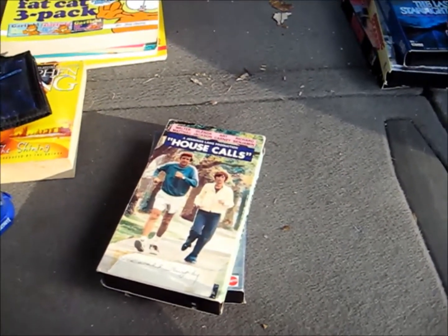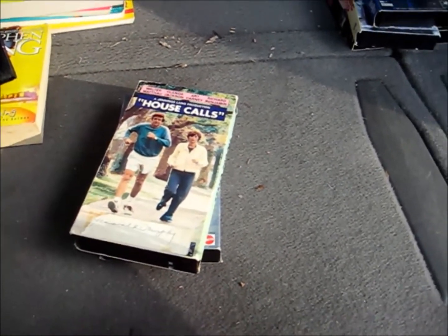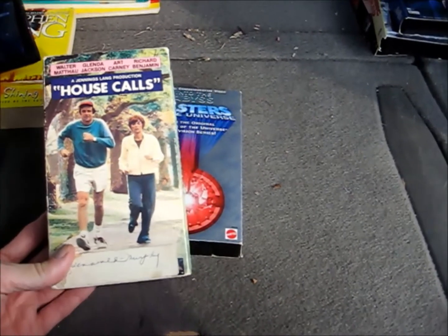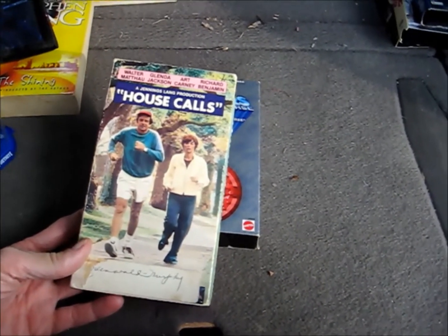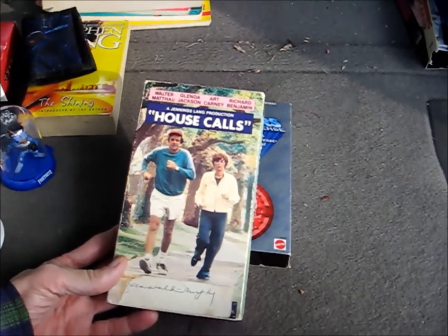Videotapes $1 each. I'm saving the best thing to happen today for last, because out of all the odds, I almost didn't go up there. I didn't feel like driving up the hill. But anyway, I got House Calls. I don't think that's really worth anything. I might watch it just for the heck of it. It's $1, and I figure I'll watch it and then throw it away or throw it in my flea market crap. Walter Matthau is pretty cool.